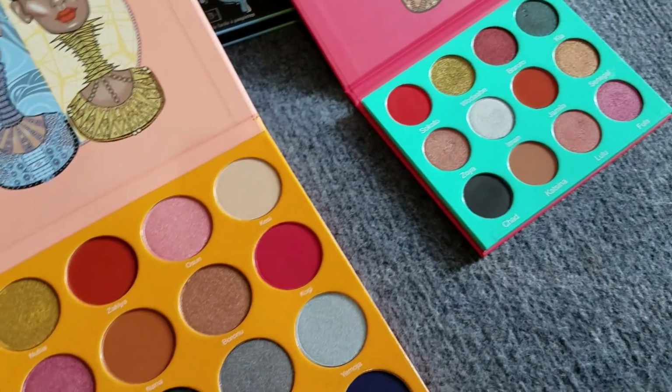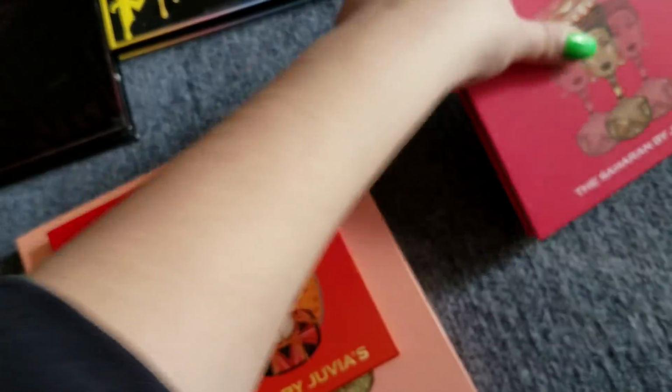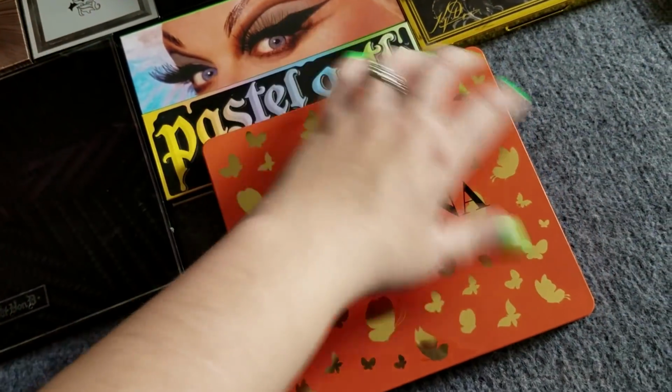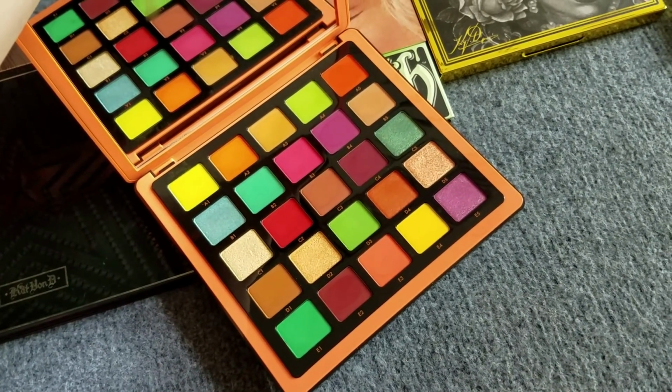I don't know if I'm not creative enough. Oh my goodness. These three are going to go in the maybe pile, and we'll look at them at the end. All right, let's pull this bad boy over here. Nervina Pro Pigment Palette Volume 3. Keeping it. I love it.